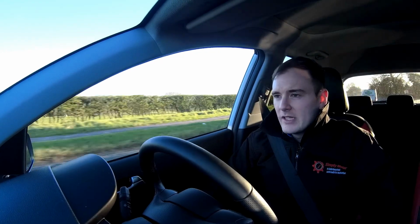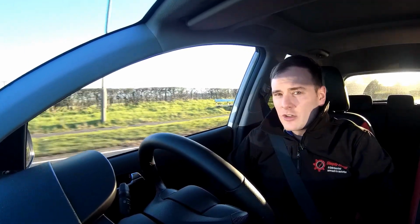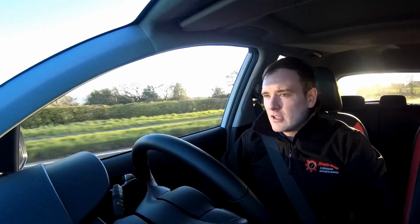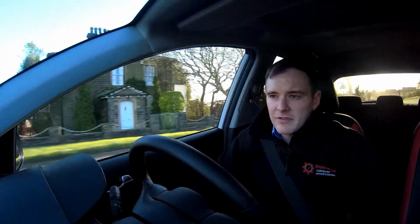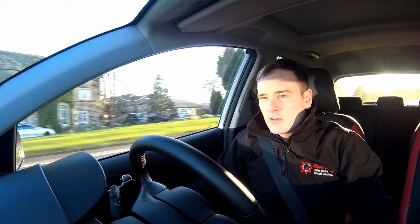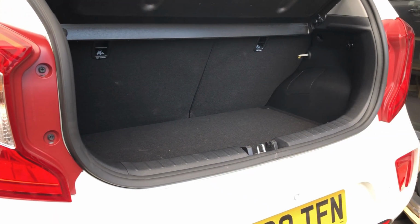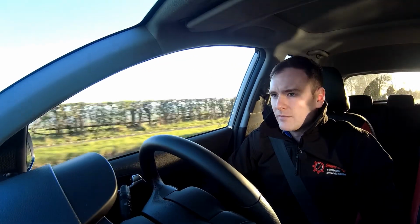The Kia Picanto is, when all is said and done, a super mini. Now the clue's in the name. It's not the most spacious car in the world. Rear legroom is not the most generous. I mean, adults are going to struggle on a longer drive, but if it's just kids back there, they'll probably be fine. The boot is more of an issue. We have one of the smallest buggies for our little daughter that you can possibly get. You can't get it in the boot of this car without taking the parcel shelf out, and that's a little bit of a letdown.